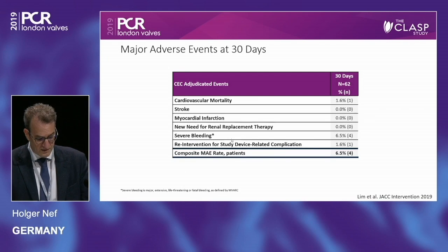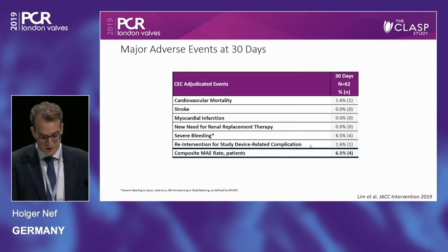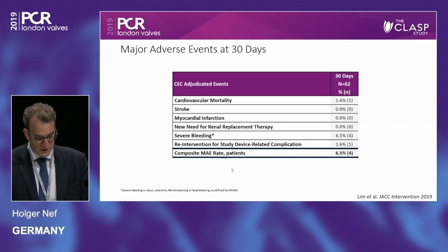access-related bleeds, and there was 1 re-intervention for a study device-related complication, which was a single leaflet device attachment, which was converted and successfully performed by the surgeons after that. So overall, we have a composite major adverse event rate of 6.5%.